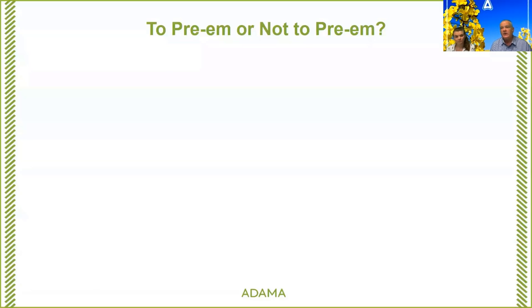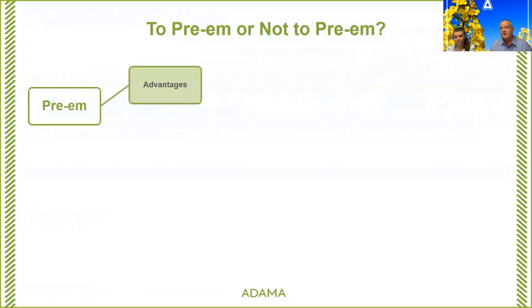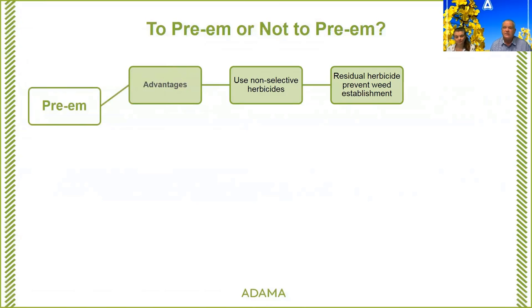If we look at some of the options whereby pre-emergence has its advantages, you can, although admittedly with oilseed rape there's very little time, but there may be the possibility to use non-selective herbicides before emergence. The residual nature of a pre-emergence means that the herbicide is down as the weeds germinate, so you're eradicating that competitive element very early in the growth of the crop.